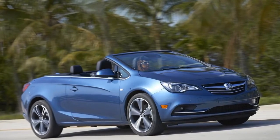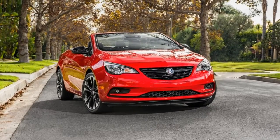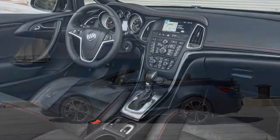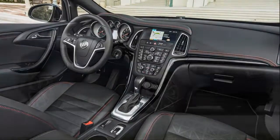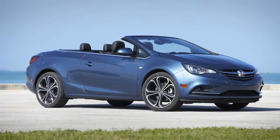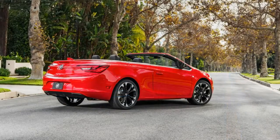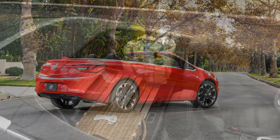Just one engine and transmission combination, a 1.6-liter inline-4 mated to a 6-speed automatic, is available and all Cascadas are front-wheel drive. Although pleasant to drive, the Cascada is hardly sporty. Instead, it's more of a boulevardier, a model essentially without direct rivals any longer.